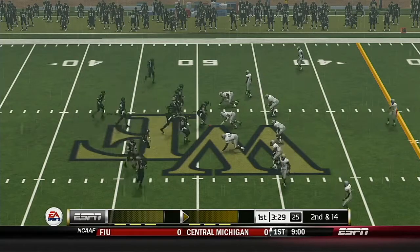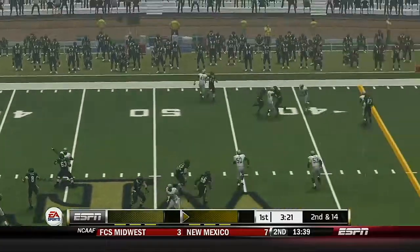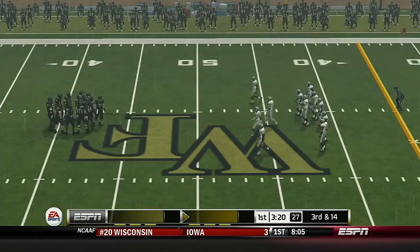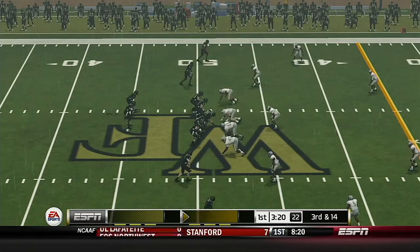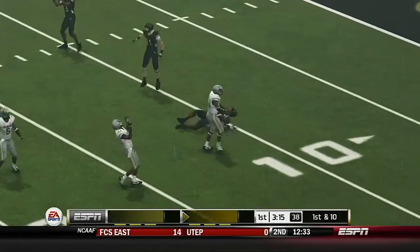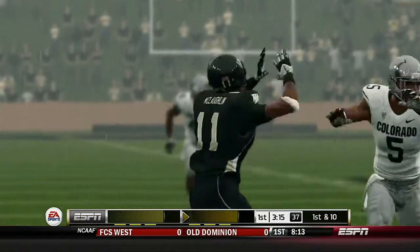Second and 14. Ball on the 49. Quick throw out to the receiver. Incomplete. That brings us third and 14. Around the 12-yard line. When you blitz, you're leaving your corners on an island in man coverage. And if those guys can't keep up with their man, you can give up some long completions like this one.